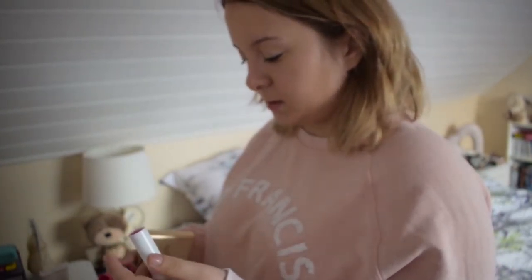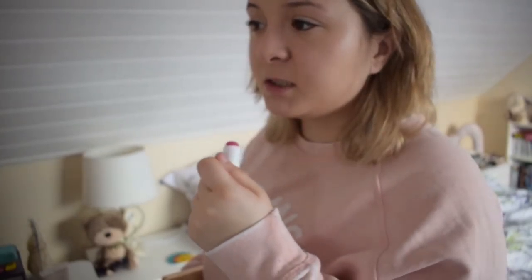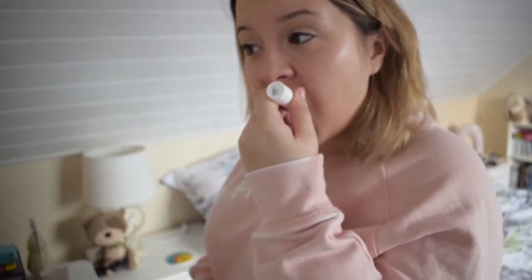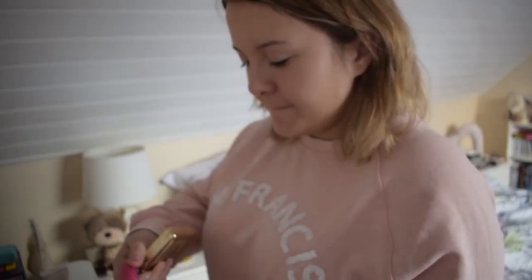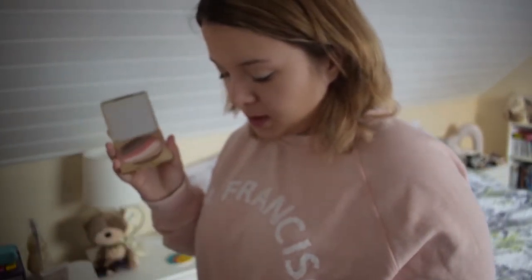I'm gonna quickly put some of this on actually. This is lip seal, you know what I mean? I don't know. Moisturizer for lips. My lips are quite chapped, so I'm gonna quickly put this on before I put my lipstick on.